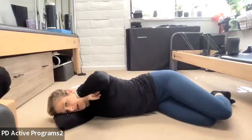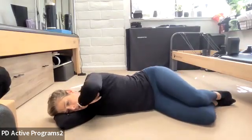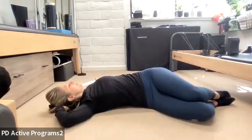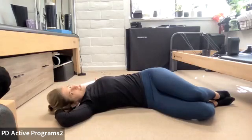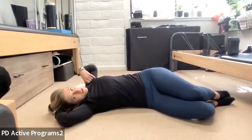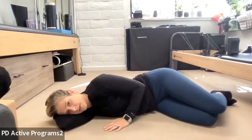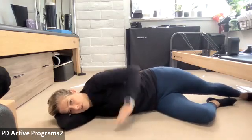Who knew thinking about your body would be this hard? Yeah. Here we go. Back, rib, shoulder, arm, eyes and head. Eyes and head come back forward, arm, shoulder, rib, and hip. Nice work.